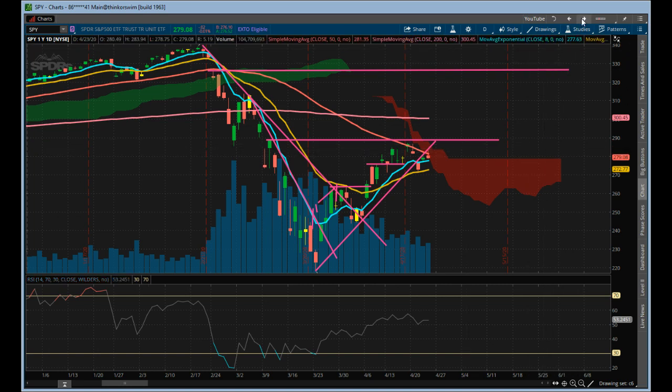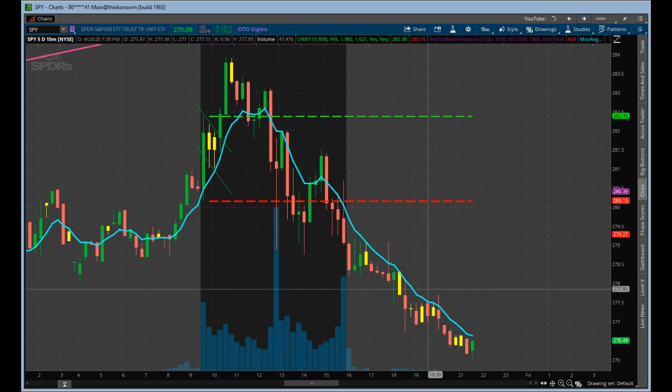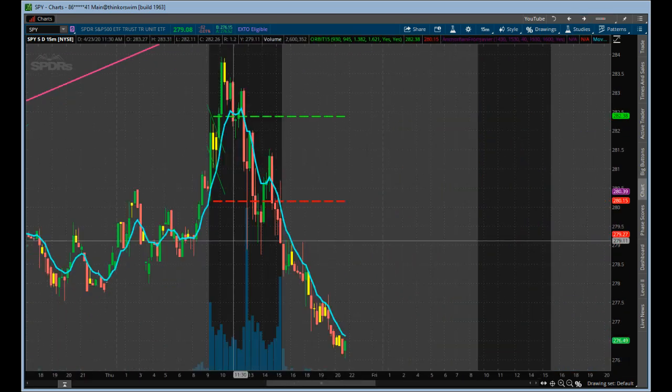So they help on the intraday time frames too. They tell us whether or not we're going to get faded, they give us good levels to tell us whether we get faded or not.